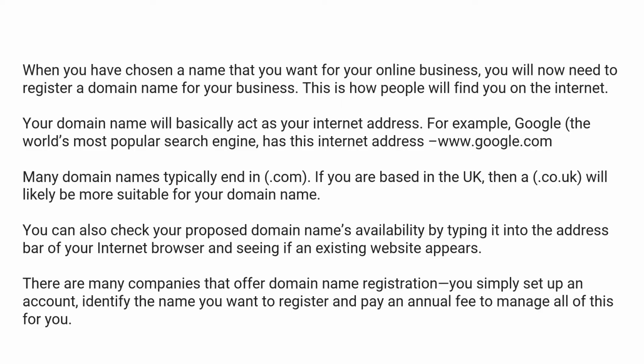When you have chosen a name that you want for your online business, you will now need to register a domain name for your business. This is how people will find you on the internet. Your domain name will basically act as your internet address. For example, Google, the world's most popular search engine, has this internet address, www.google.com.